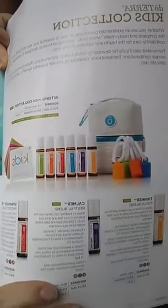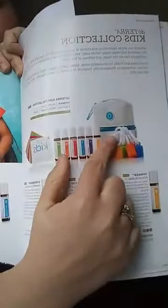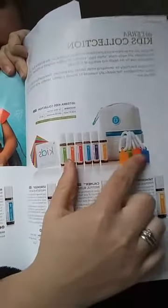And then the last one that just got released is our kids kit. Our kids kit is now available to order. I'll show you a picture of it because I don't have it. Let me get rid of some of the stuff here. So our kids kit, that entire kit is now available to order. So it comes with a carrying bag, these lids to attach onto your bottles, six different oils, and cards for your children. So if you have young children, you are going to want to get this kit, period.